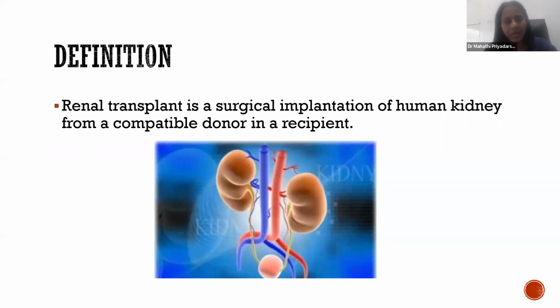So I'll just give a brief introduction of what renal transplant is. It is a surgical implantation of a human kidney, where a kidney from outside is implanted into the human body, into a compatible recipient.